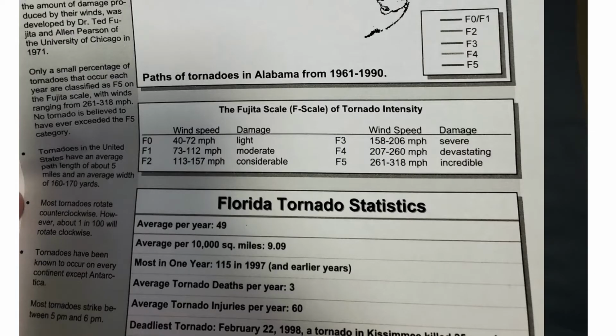Let's start off with some Florida tornado statistics. I'm going to put up this document, and the first thing you'll see is that there is an average of 49 tornadoes a year in Florida. Right underneath that, at the bottom of the page, Florida tornado statistics. The one that really takes me by surprise is the second stat. There are 9 tornadoes on average per 10,000 square miles. That is number 1 in the USA. Number 2 is Oklahoma, and I think Oklahoma is 7 or 8 point something. I forget exactly what it is.